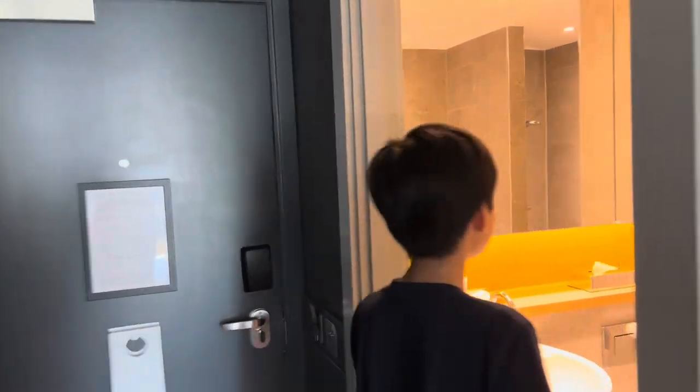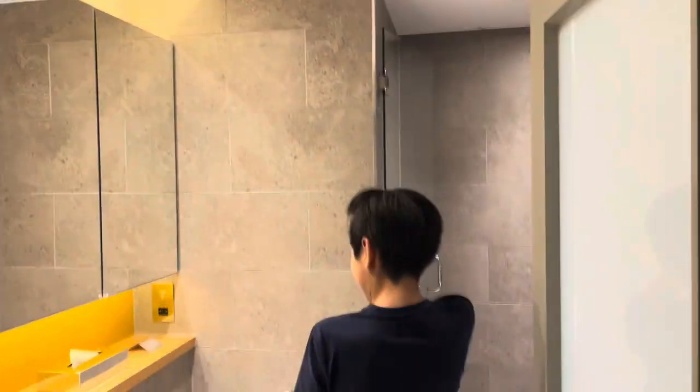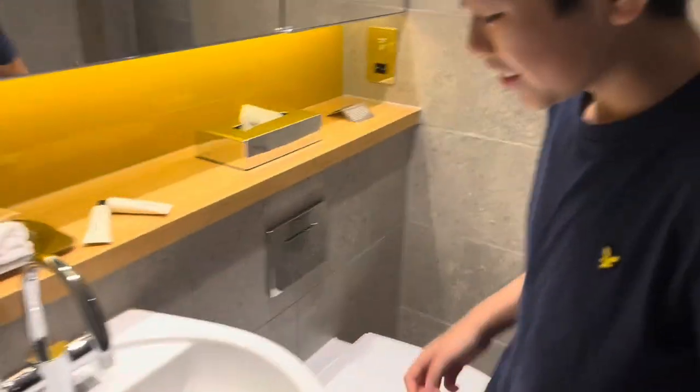If we enter the bathroom, let's go and check it out. A really lovely bathroom. Ooh, lovely. Amenities here. Someone used the sink. A really lovely bathroom.